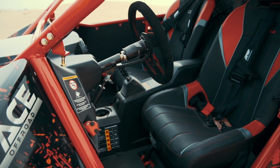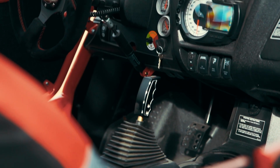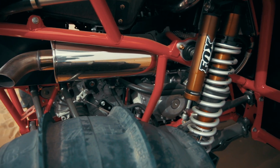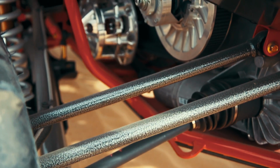The finished product was incredible. The graphics wrap made a serious statement. The seats matched the chassis and the wrap. Overall, the entire package was awesome. This is not just an accessorized Wildcat. This is a PACE Offroad built Z1100 Turbo that pushes out nearly 30 pounds of boost and almost 300 horsepower.